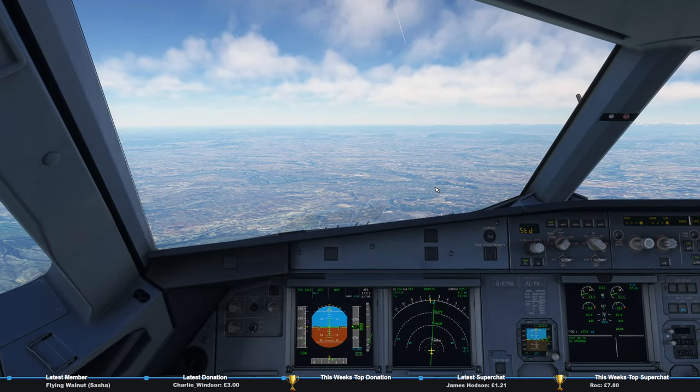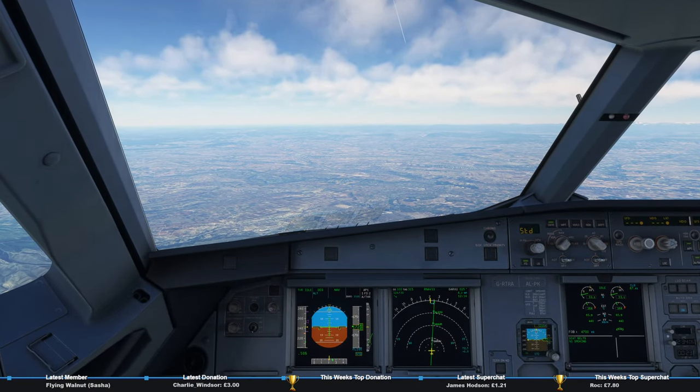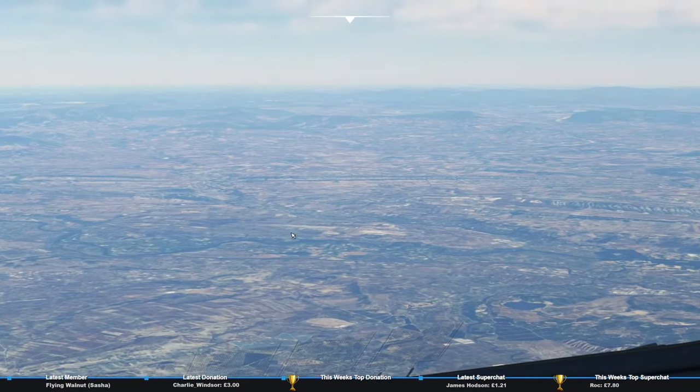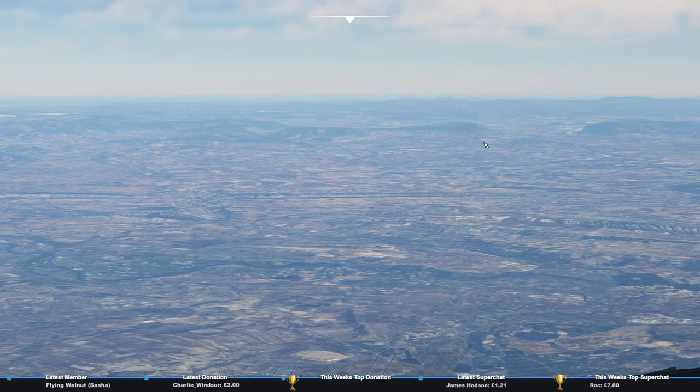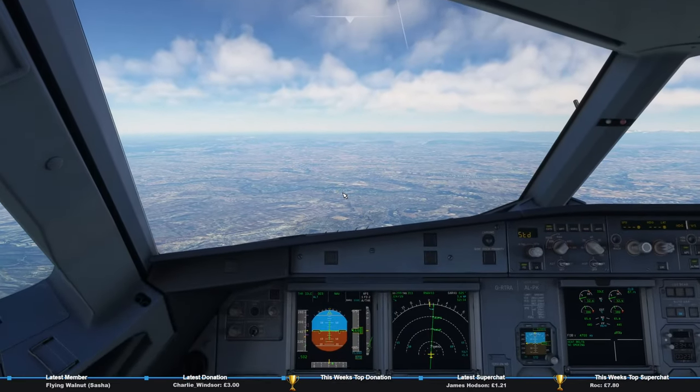Well, that's actually not to the airport, that's the termination point. I think the bit we're interested in is here ahead. We're flying between this valley, and then the airport's literally just there. It's fantastic visibility today.